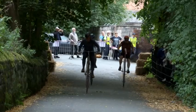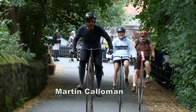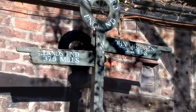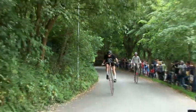As a warm-up for this race, he and his long-term buddy Martin Collerman rode end to end. That's the journey from Land's End to John O'Groats. Riding a machine built in 1888, he's a joy to watch. Now, another competitor who's brushed off the years is Glenn Norcliffe, the Canadian cycle historian.